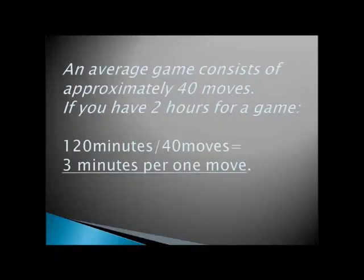An average game consists of approximately 40 moves. Of course, it can be much longer or shorter, but we're talking about an average. Therefore, if you have 2 hours for a whole game, it's 2 hours divided by 40 moves, and it'll be 3 minutes per move. By the way, the standard time control 90 minutes plus 30 seconds per move gives you approximately 3 minutes per move also. So, you can easily figure out how long you should think about every single move in a certain game. Of course, this is only an approximate rule, however, it gives you a guideline.